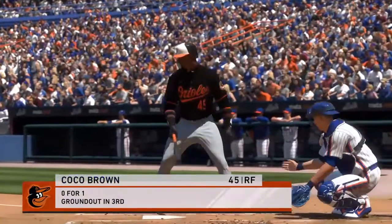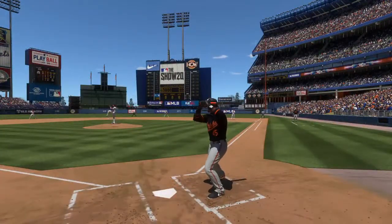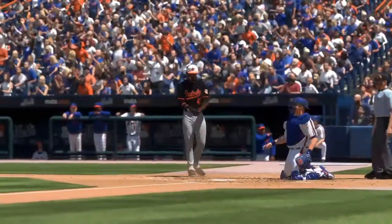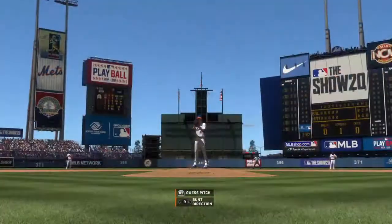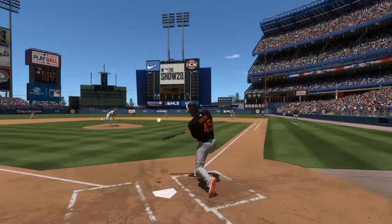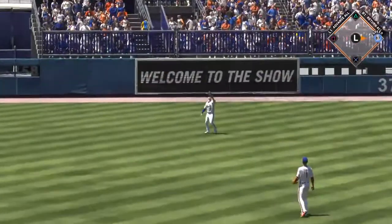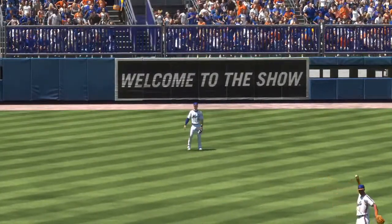Top half of the 6th about to get started. Now at the plate, Coco Brown. The right fielder, Coco Brown. First pitch of the at-bat on its way. That's lifted the other way out to left. Davis is right there as he puts it away, no problem for the first out.